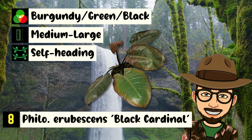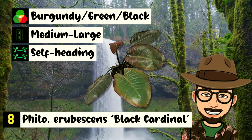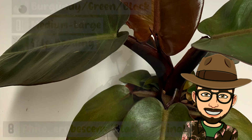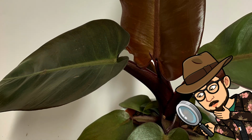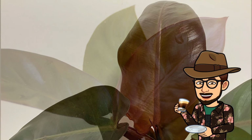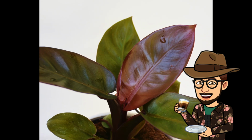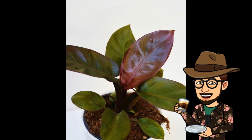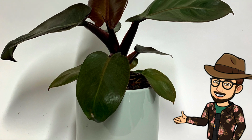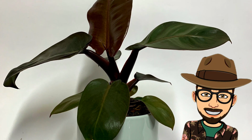The Philodendron Black Cardinal is a medium-sized self-heading plant that is easy to care for. Its leaves are large and undergo a color transformation as they age, beginning as burgundy and transitioning to green and eventually black. For optimal growth, this philodendron requires bright indirect light, but it can also benefit from some direct sunlight in the mornings and evenings, which will enhance its black coloration.